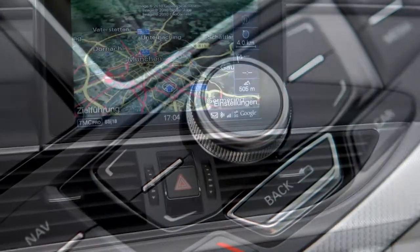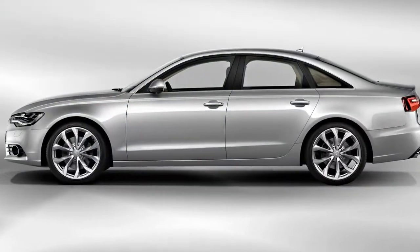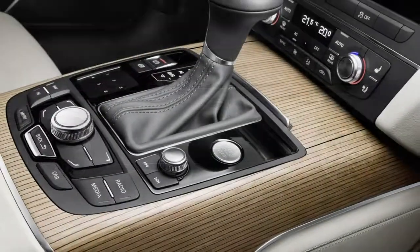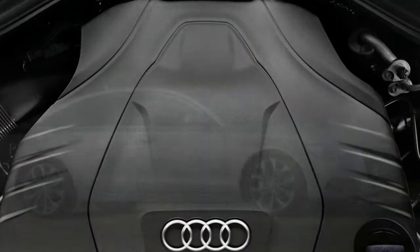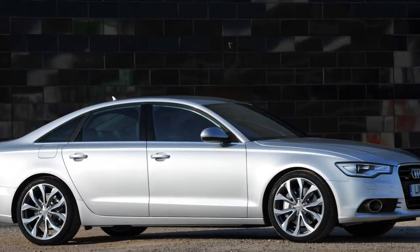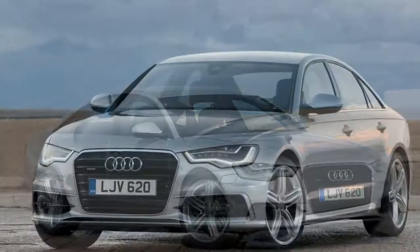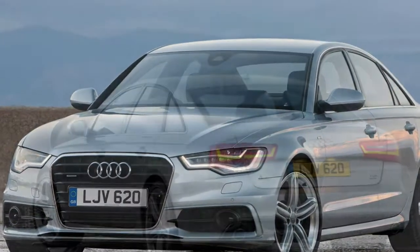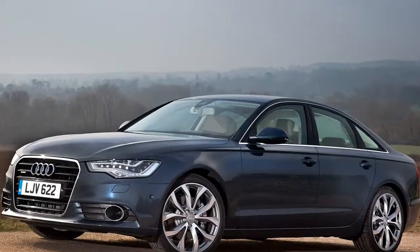The boot is fairly large and with the seats in place it has 530 litres. This fares well when compared with the BMW 5 Series, 520 litres, and the Lexus GS, 330 litres, but the Mercedes E-Class trumps the A6 with 540 litres of space. Fold the seats down and the boot will become a wide expanse of usable load room, 995 litres.